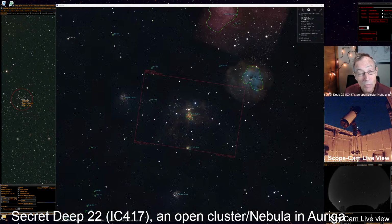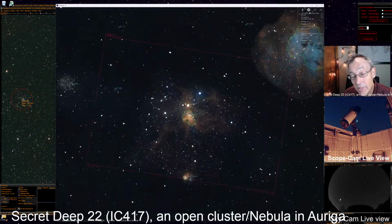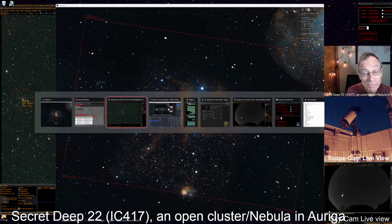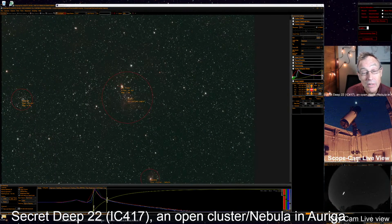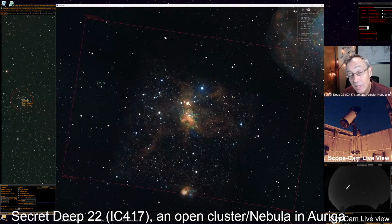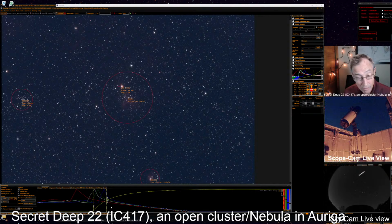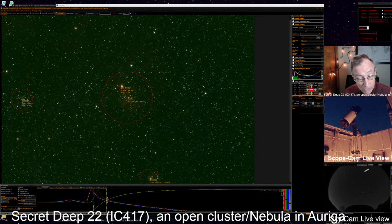Let's go back over to Stellarium one more time. Yeah, there's NGC 1907. And then the Spider Nebula here with, what is that? Phi Auriga, this star here, Hipparchus 25541, or 24 Auriga. That's magnitude 5. So that's probably part of what's lighting this up. Let's see if we can make a little more of this cluster somehow.